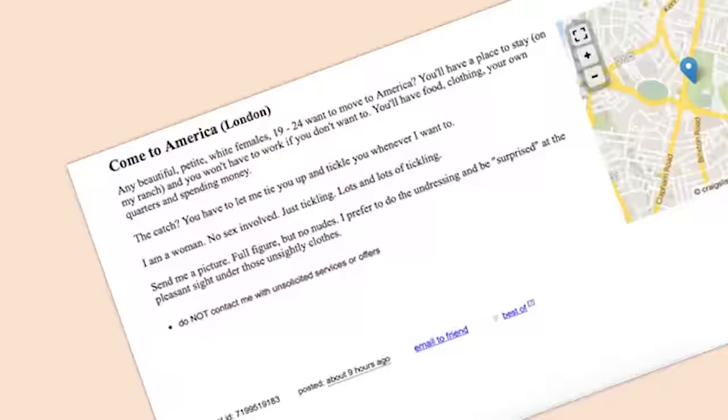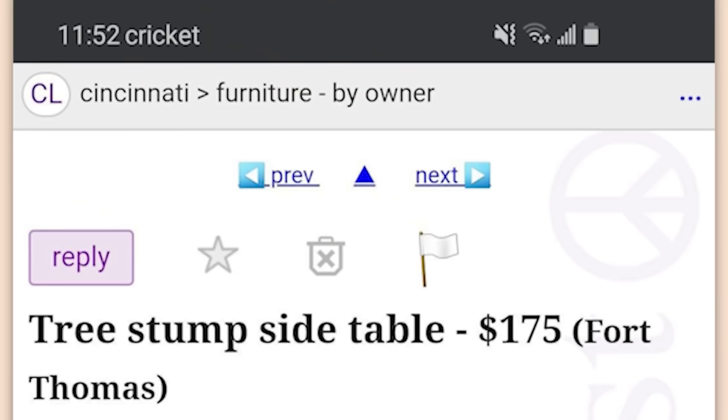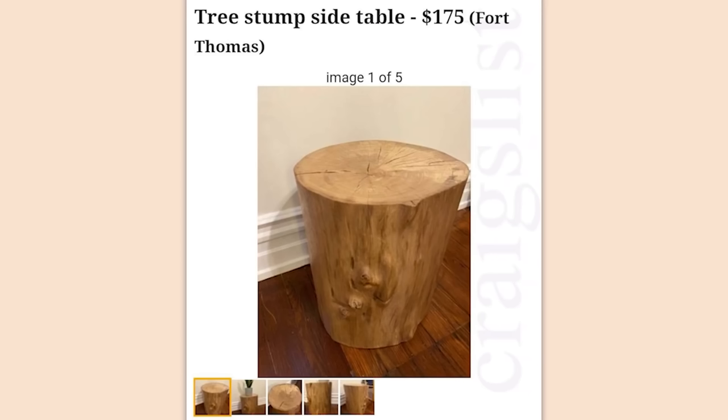I don't know if I'm laughing in joy or in tears and fear. Oh, but hey, don't you dare contact them with unsolicited services or offers. Tree stump side table, 175, Fort Thomas. Okay, I do get it is just a tree stump, but hey, it's a pretty nicely trimmed up tree stump. I can't dig on that. That's a pretty nice looking little stump of tree you got there. Still not worth 175 though, I'm sorry, no.